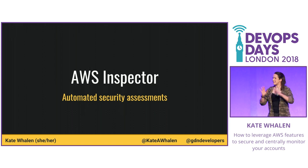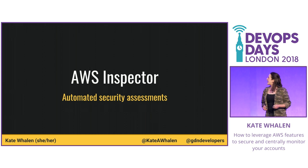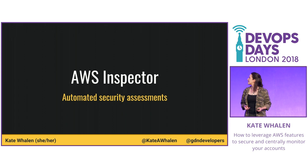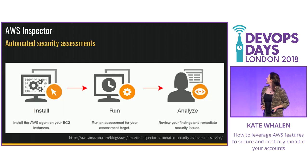Okay. So that's about it for Trusted Advisor. It's awesome. Definitely use it if you're not. I'm going to talk about AWS Inspector next. So this is a tool that's intended for on-server protection and automated security assessments. And we've been using it, and it's helped us fix an awful lot of our security issues across our entire fleet of instances. Again, check it out in the dashboard.